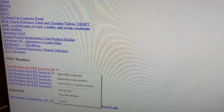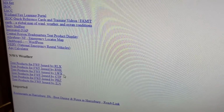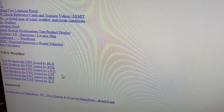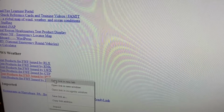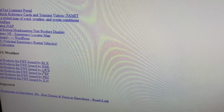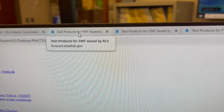So again, we're going to right click, open link in a new tab, right click, open link in a new tab. And we're going to do that for each station until the very last one. We don't open up the very last one. We don't use it anymore. So we don't do this one. So just these first top ones. And that's going to open up all these text products for the weather.